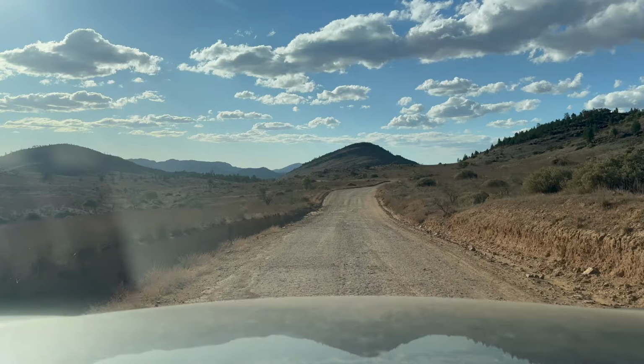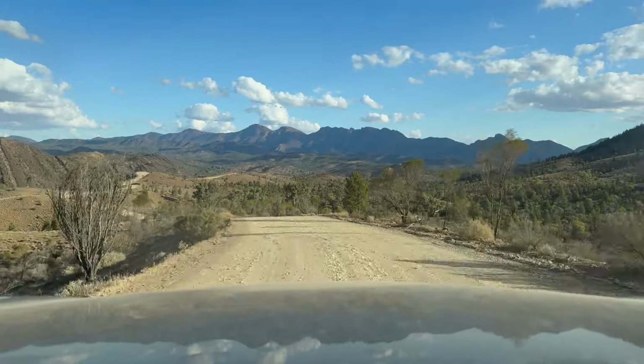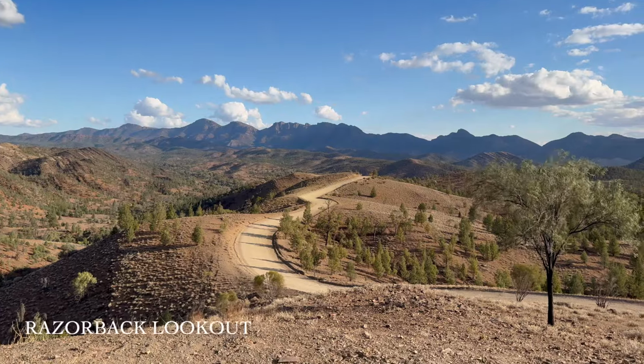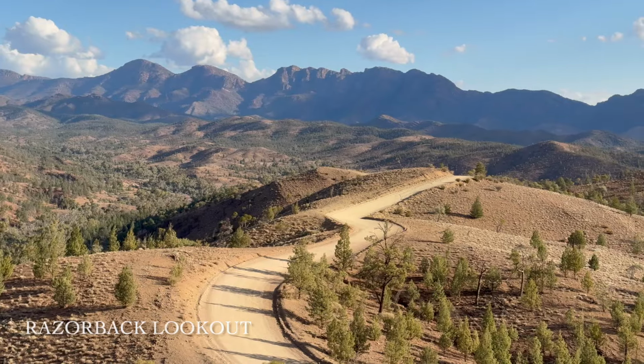One of the top-rated things to do in the Flinders Ranges is to go to Razorback Lookout. It was around 40 minutes to get there from the resort, and oh my gosh, what a stunning view. It felt like we stepped right into a painting. So we just stopped at Razorback Lookout. We were going to have our picnic spot there this afternoon.